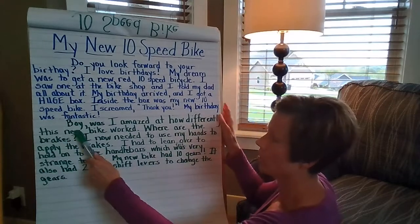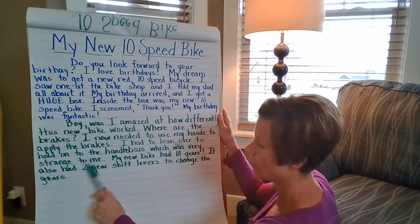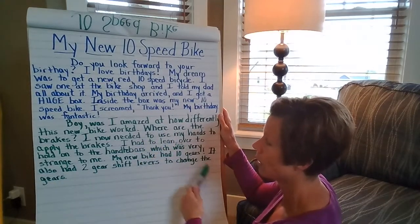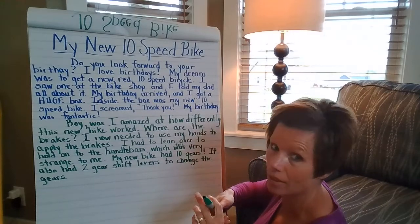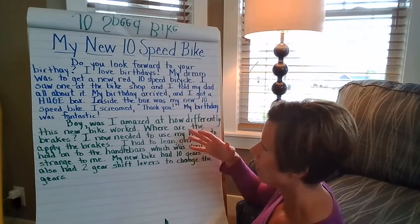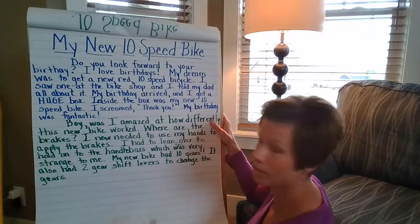Okay, so I've got my topic sentence. I included my details from my map, and now I have to have a closing sentence. So this paragraph was all about how my bike was different than the one I was used to. So I could say, it will take me a while to get used to riding this kind of a bike.